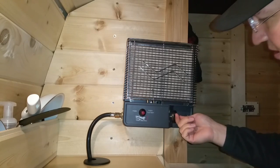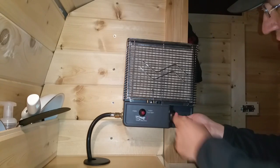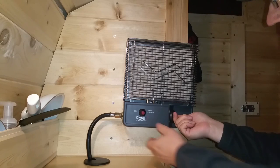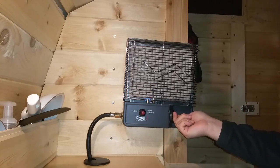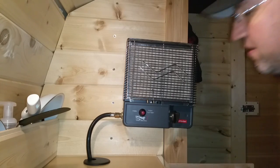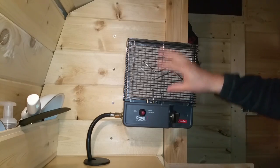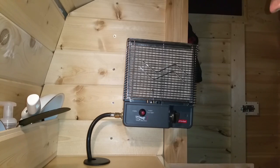For the Wave 3, press in the knob right here. Hold it for 10 seconds. 5, 4, 3, 2, 1. Press the piezo igniter, and then hold it for another 30 seconds or so. And you see that big poof of flame? It does that. And usually I found that once it does that, I can turn it to high, and I can still hear the propane coming in, so I know that it didn't shut off. That was not 30 seconds. Once that big poof of flame comes up, which it does almost every time, I'm good to crank it up to high, and we're good to go.